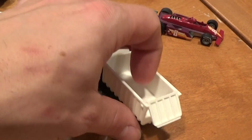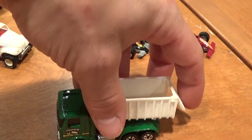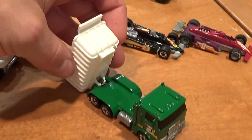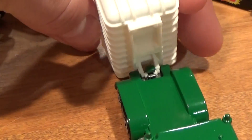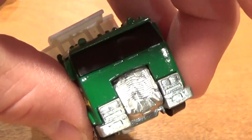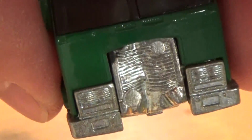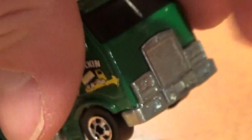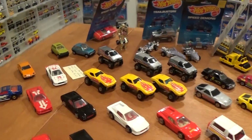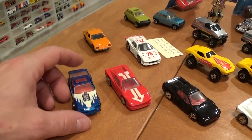This one has the tipping opening dump bed, which is kind of floppy and usually lost on played with models. There's not much holding it except for some very weak little plastic ears. And the front, a smashed up grill. Quite a cool truck. Truckin'. So that's that. And finishing off the video, we've got the TurboTrax exclusive cars.